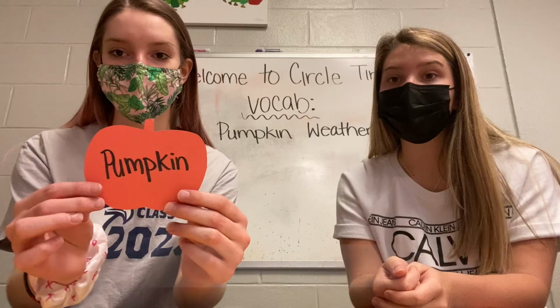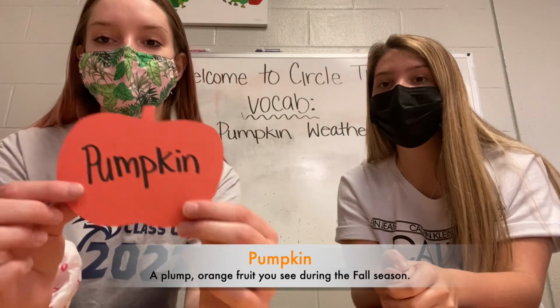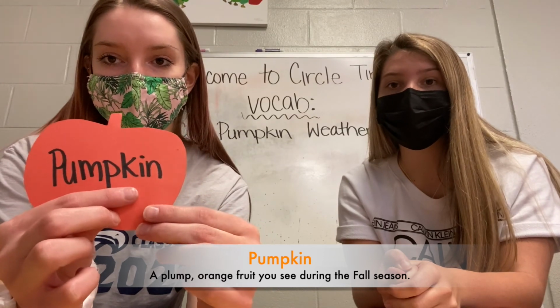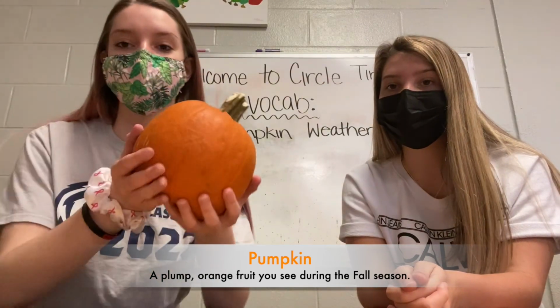Alrighty, so our next vocab word is pumpkin. So this is something that you see a lot during this season that we're in right now, fall or autumn. So it's spelled P-U-M-P-K-I-N. So in the beginning, there's the puh sound. So I have a pumpkin as an example. So this is a pumpkin.